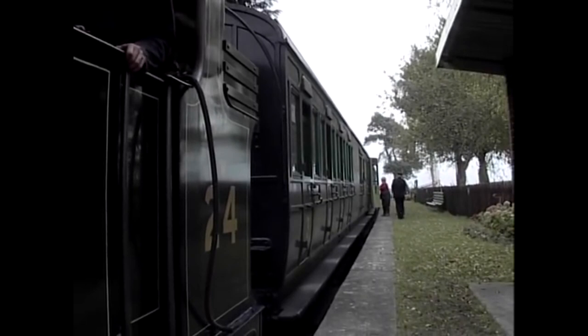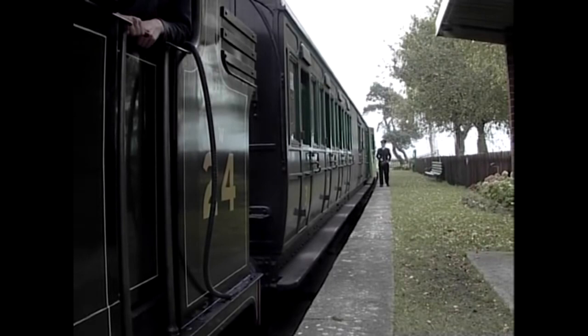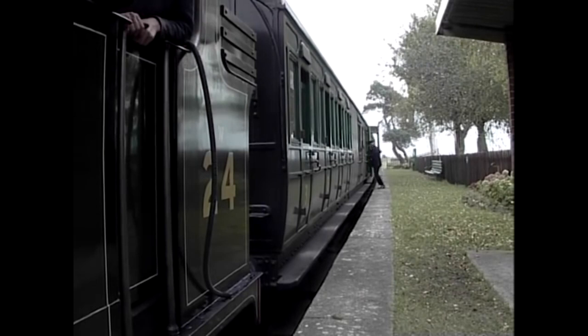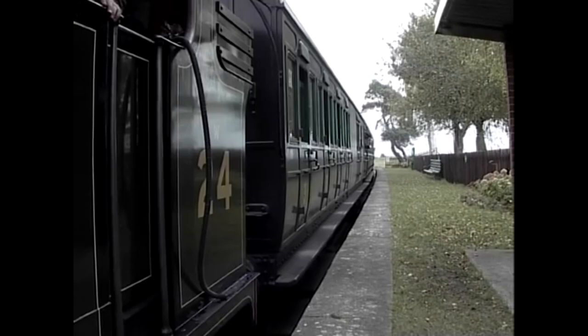The station was first opened in December 1875 and closed completely in February of 1966. For the Isle of Wight Steam Railway, it took a great deal of time and effort to open Ashy once again in May 1993, with track needing to be located and relaid. Once the guard has given the all clear, it's a straightforward run all the way into Haven Street.